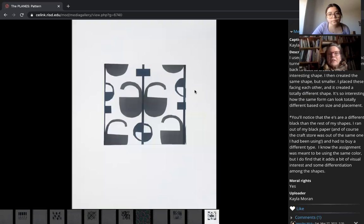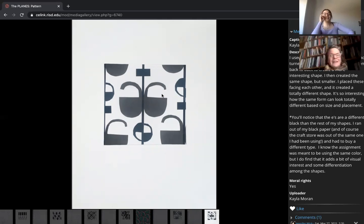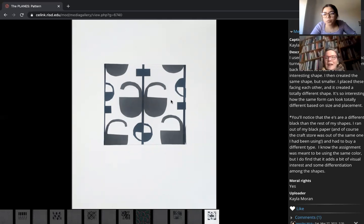Here's the E and G. Oh my gosh. Again, what's nice is I don't really know that these are Es. This one I could definitely not tell if I didn't know about the assignment. They kind of look like locks or umbrellas, upside down. Yeah, exactly. And then I see that you're saying you have two different kinds of paper.